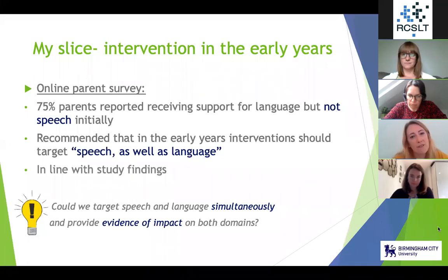And this is something I'd very much like to take forward, looking at how we can target both speech and language within an evidence-based intervention within the early years.